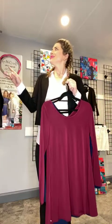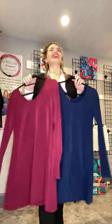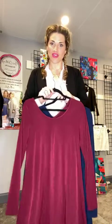And this was, is this the Cassie? It is. I keep asking Cameron questions because she's here. This was the Cassie, she's out in the back. It was $89.99 and it is now $30.